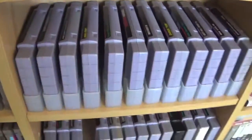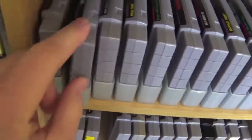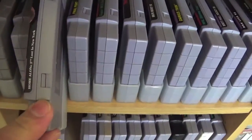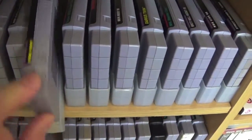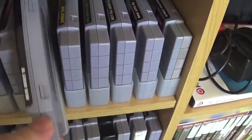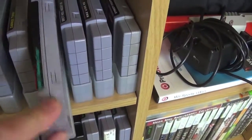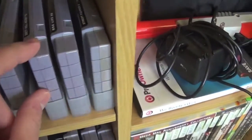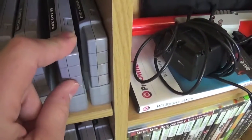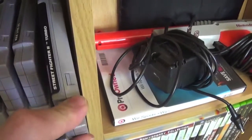So here we have my Super NES games. I don't have them where you can see them really well. So: Super Mario World, Super Star Wars, Home Alone 2, Final Fight, Super Scope 6, Troy Aikman Football, Hockey 93, Darius Twin, Stanley Cup, Brett Hull Hockey. I'm a hockey player, so I love hockey games on the Super Nintendo, NBA Live 95, and Street Fighter 2 Turbo.